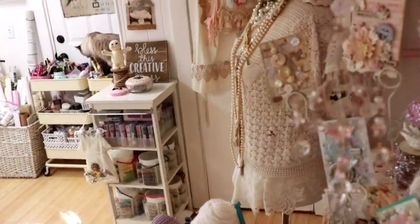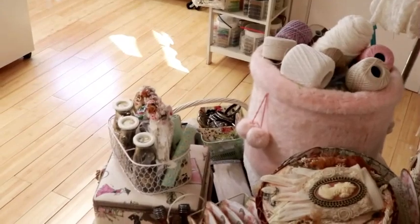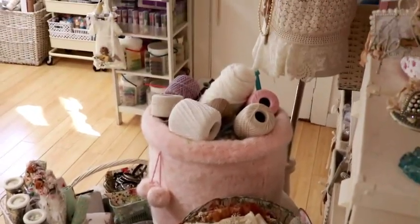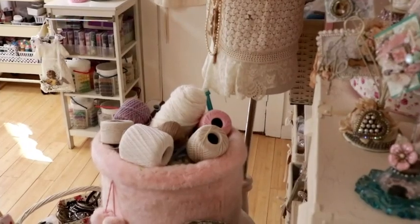First of all, I want to say that this area, this space right here, I'm going to show you a little bit. I'm showing you the floor because I'm very proud of it, because I installed it myself. I'm going to give you a little overview later on at the end of the whole room, the whole space.